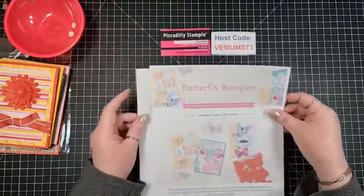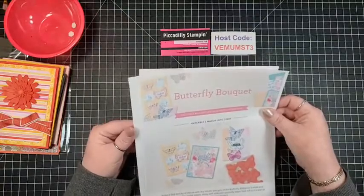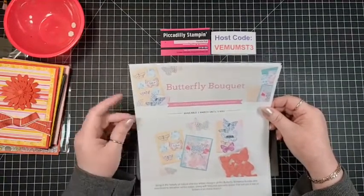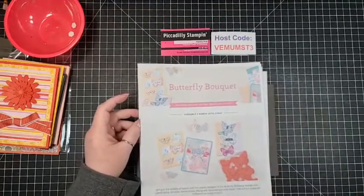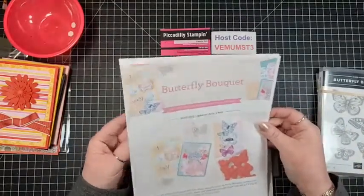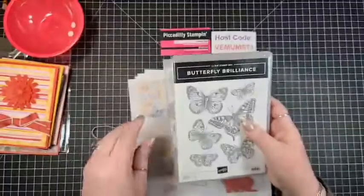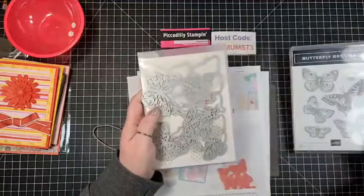If you haven't seen it from other people already talking about it and hobby demonstrators showing some of their work on different sites, the butterfly bouquet is an early release. I'm excited about this one because I got it early. It's got beautiful paper and it's got this great stamp set. And if you buy the bundle together, of course, you save 10%. Now, this is Butterfly Brilliance. It's very, very pretty.